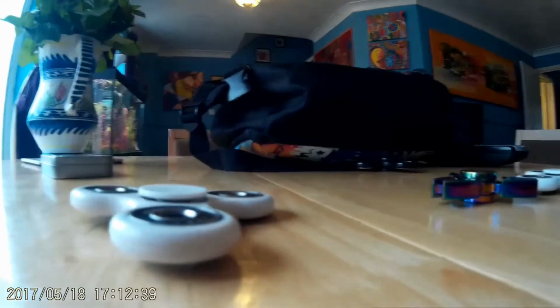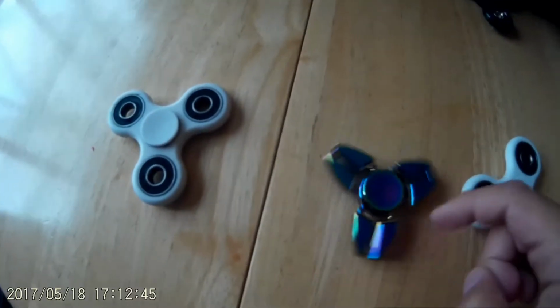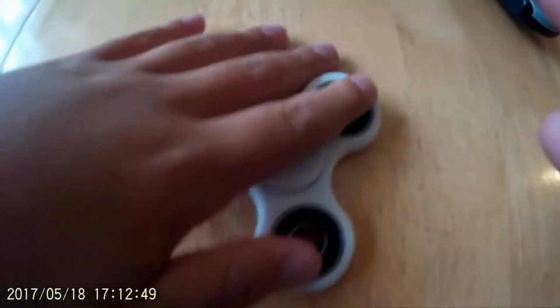Oh, goddamn. Oh, and the white one wins. This one fell off the table. It's out of the tournament, so. You're still in. I don't know about this one. I mean, this one is much smaller, but it's much faster, this one. This one's much bigger, but not as fast.